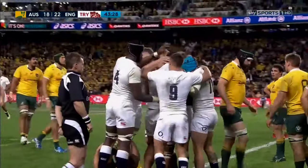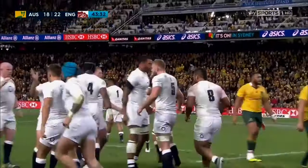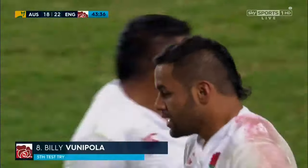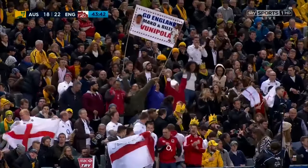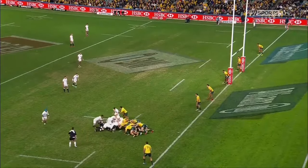Vunipola powers off the back of the scrum, and that's what England wanted to bring right to the fore at the start of this second half. That power game, and Billy Vunipola is the man to do it. Well, we said had he been at the tail of the line instead of Chris Robshaw, he would have scored. He's at the base of the scrum and he does score.